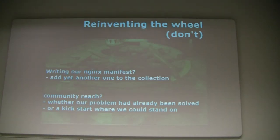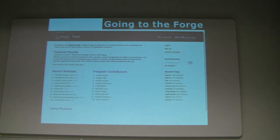The first question that was posed to us when we started to deploy nginx was whether we were going to write our own nginx manifest, like we did for the rest of the infrastructure, or reach out to the community and see if someone else had already solved that problem before, and not reinvent the wheel. We wanted a quick start for this, so we turned to the Puppet Forge.